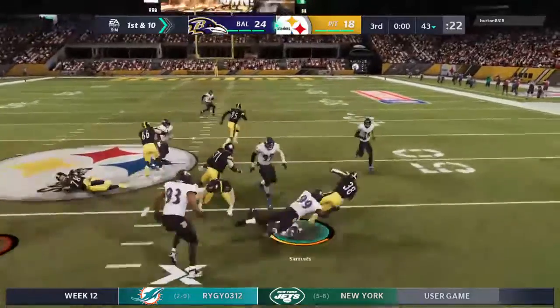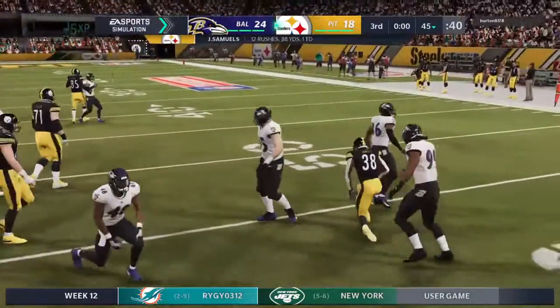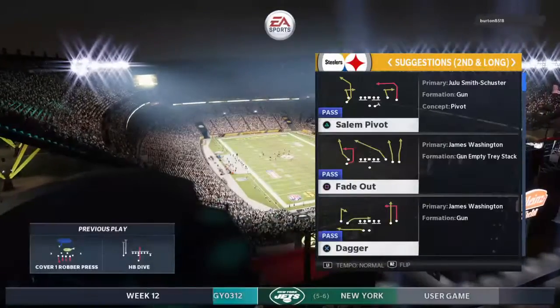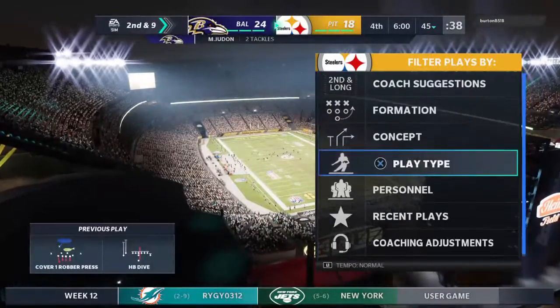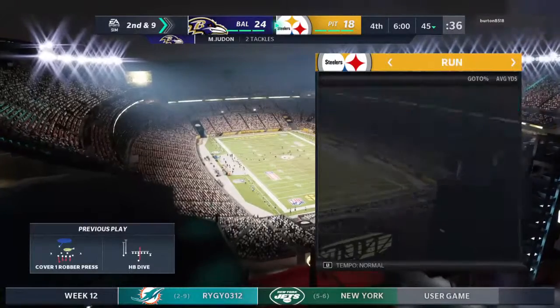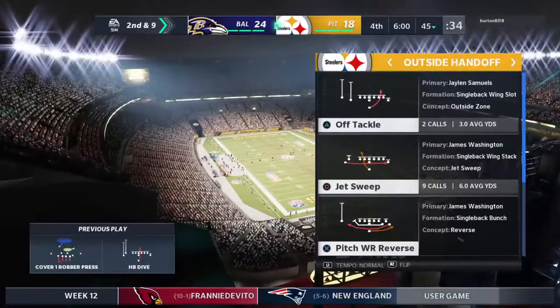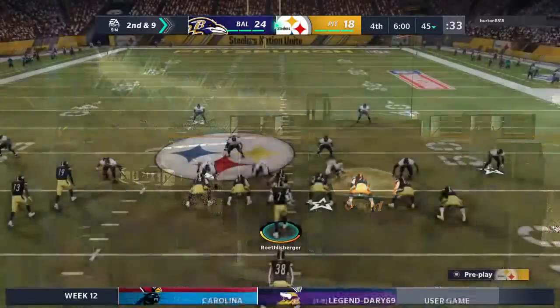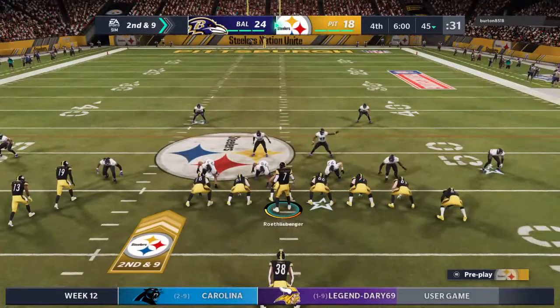On first down, it's Samuels. And he'll be brought down on what's going to turn out to be the final play of this 3rd quarter. We are headed to the 4th here on Thanksgiving night. You are watching the NFL on EA Sports. The run only got a yard. Here's 2nd and 9.